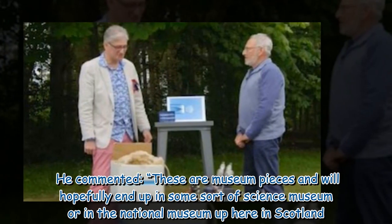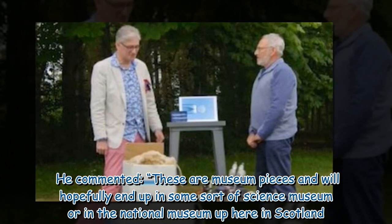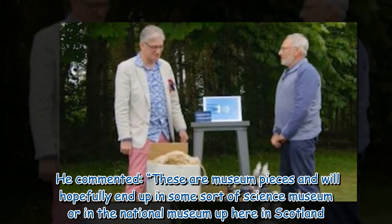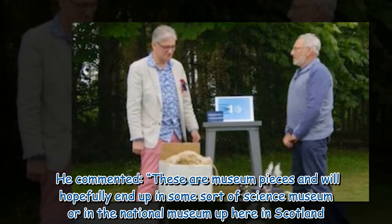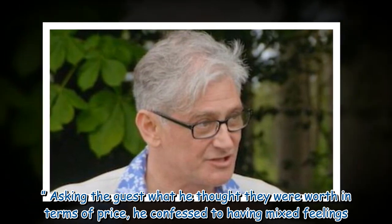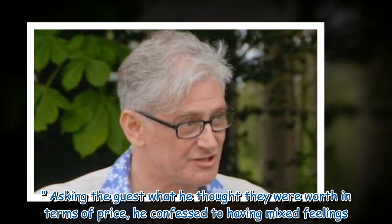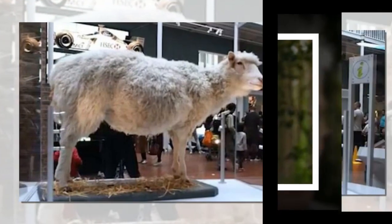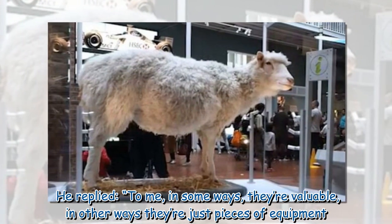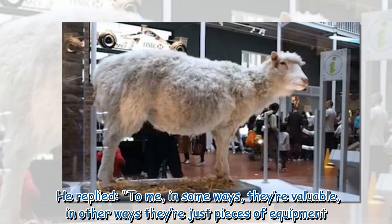He commented, "These are museum pieces and will hopefully end up in some sort of science museum or in the National Museum up here in Scotland." Asking the guest what he thought they were worth in terms of price, he confessed to having mixed feelings. He replied, "To me, in some ways, they're valuable, in other ways they're just pieces of equipment."